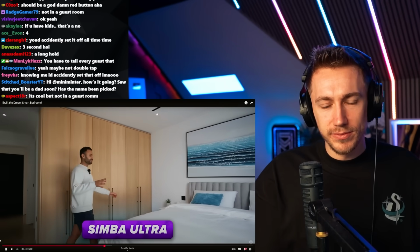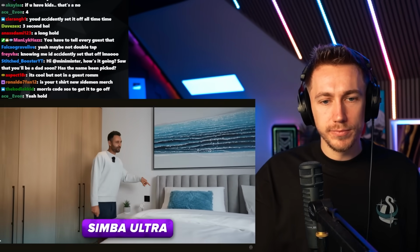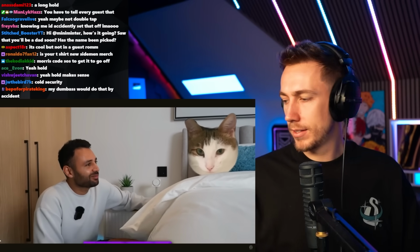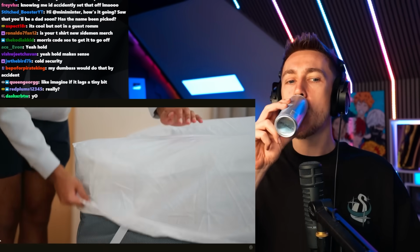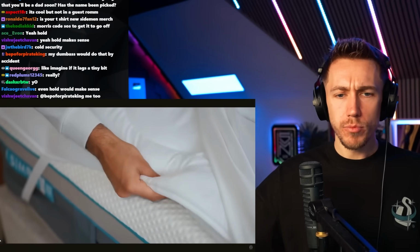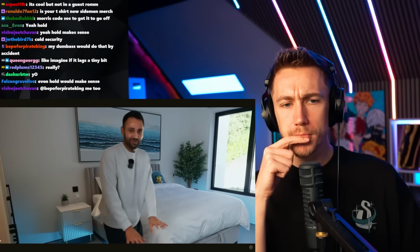Oh yeah, and the beds in every guest room are using Simba Hybrid Ultra mattresses. I miss the cats so much that I had to get a mattress named after them. They're on the firmer side, but they're very supportive, which means that when you pair them with a soft mattress topper like this, it's mattress bliss.